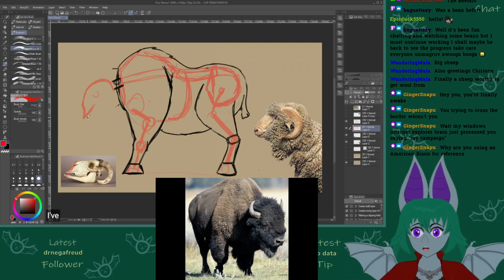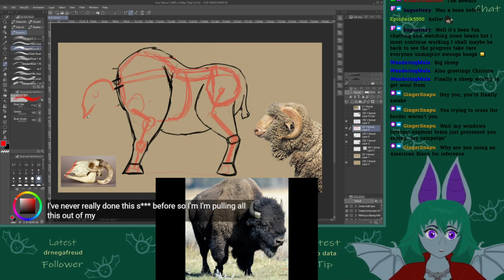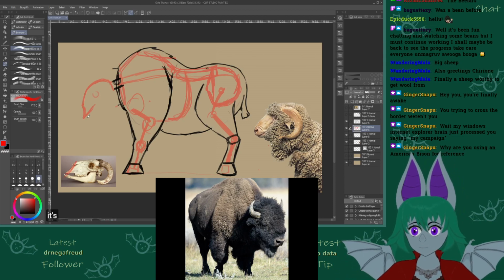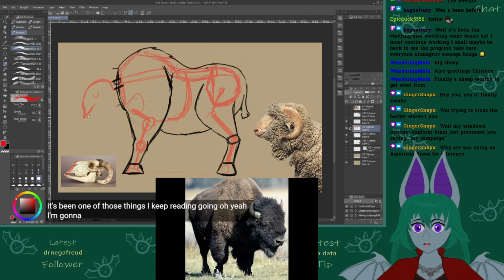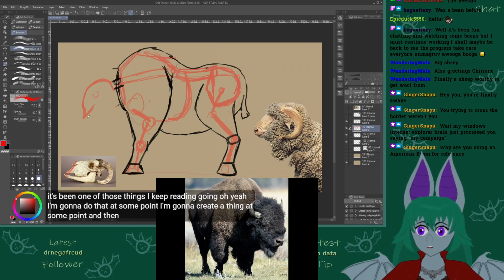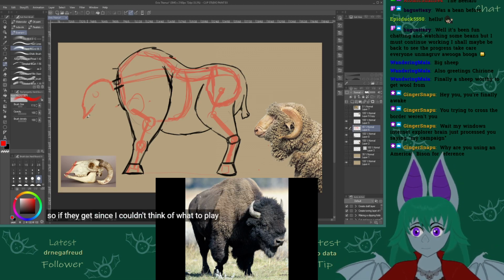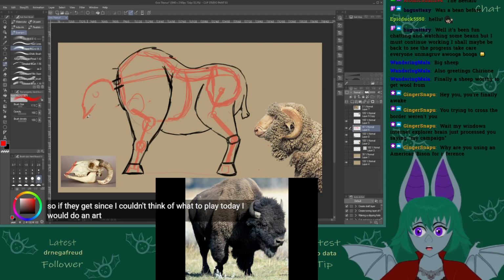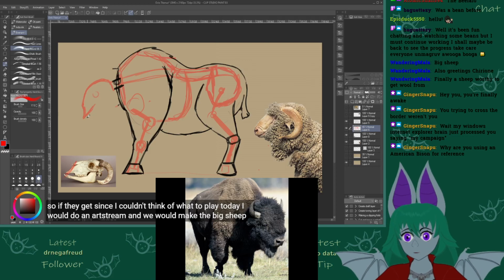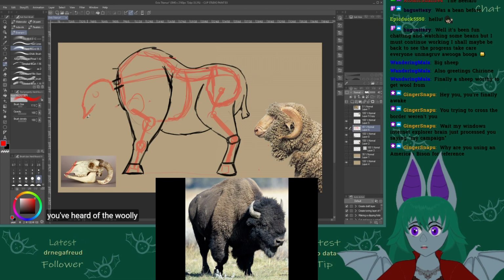I mean, I've never really done this before. I've read books about it, but I've never tried it. It's been one of those things I keep reading, going, "Oh yeah, I'm gonna do that at some point. I'm gonna create a thing at some point," and then I never do. And so I figured, since I couldn't think of what to play today, I would do an art stream, and we would make the Big Sheep. You've heard of the woolly mammoth. This is the mammoth woolly.